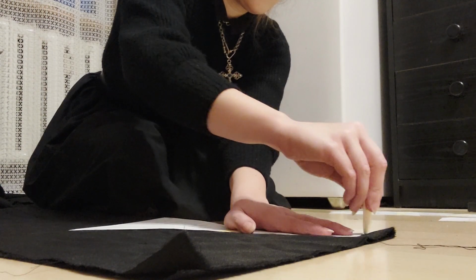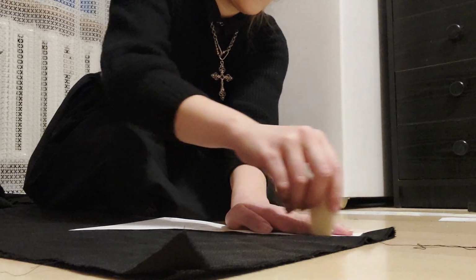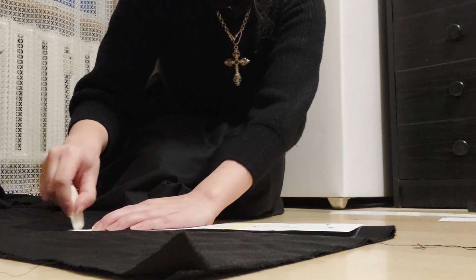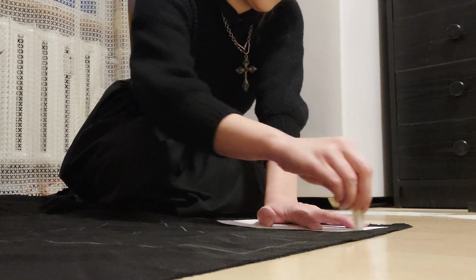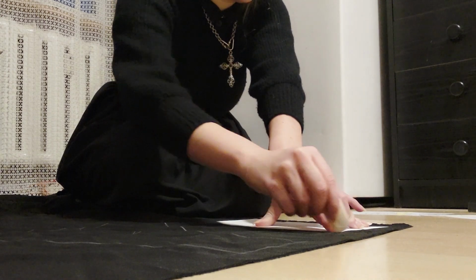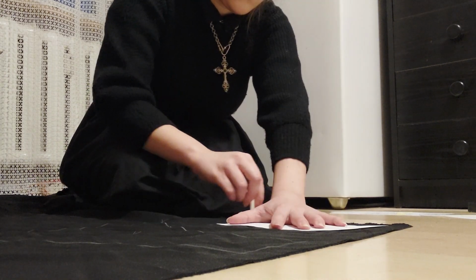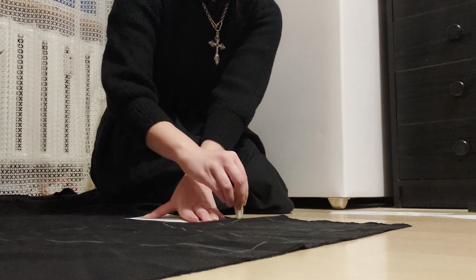I transferred the pattern onto my fabric using soap that probably remembers the Polish People's Republic, and cut it out on my knees, ignoring my granddad's perfectly good floor and my grandmother's perfectly good dining table. Do not do this. Do as I say, not as I do. Cut on a stable surface and not your knees. It is a miracle that I did not cut through my skirt.